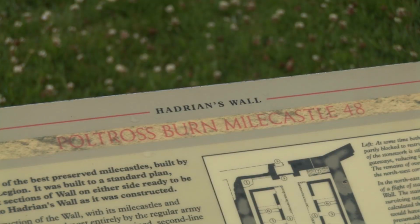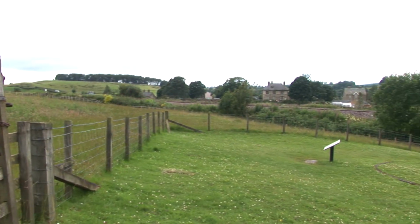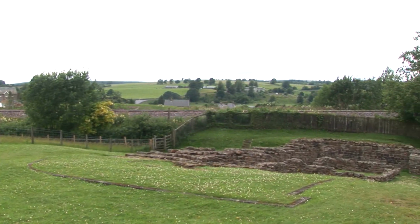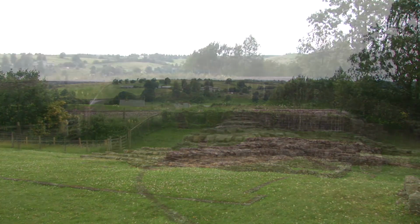The Poultice Burn is a tributary of the River Irthing, which rises on Denton Fell and flows northeast, joining the Irthing at Gilsland. The Milecastle stands on the south bank, and a watermill within the village used the burn's water to grind corn throughout the 19th century.